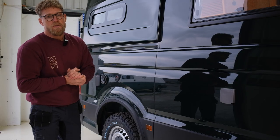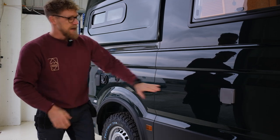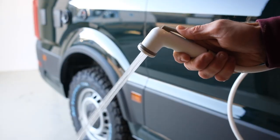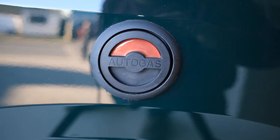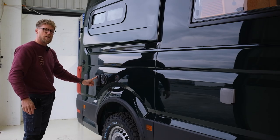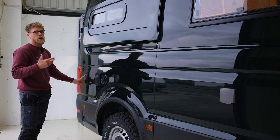Lastly, I wanted to show you some of the external inlets and outlets here on the offside of the vehicle. So here we have the external shower. The vehicle comes with a shower head which clicks in place, and you have the capacity to have a hot or cold shower outside. This is the filler for the underslung LPG tank. This is the exhaust for the Truma heater. This is the filler for the onboard water tank. And this is the socket for the 3-pin hookup.